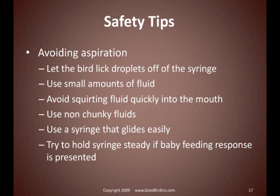Try to avoid chunky fluids, like chunky applesauce or something like that. The reason you want to avoid that is because those chunks can get stuck in the syringe, and you might be pressing really hard to get that chunk out of the way, and next thing you know, you squirt out a bunch of the fluid really quickly, and it goes into their mouth in maybe the wrong place. You also want to use a syringe that glides really easily, which is why I recommended the O-ring syringes. And you want to try to hold that syringe steady if you see that baby feeding response, like I mentioned before.